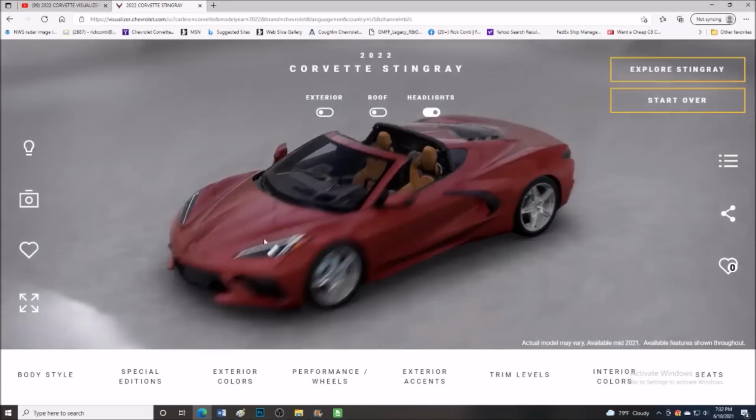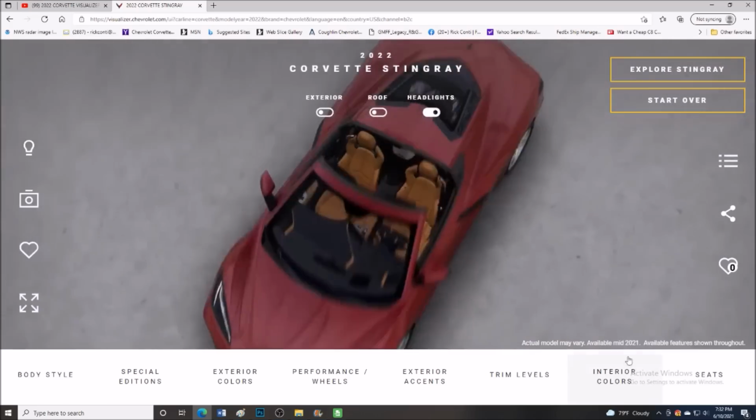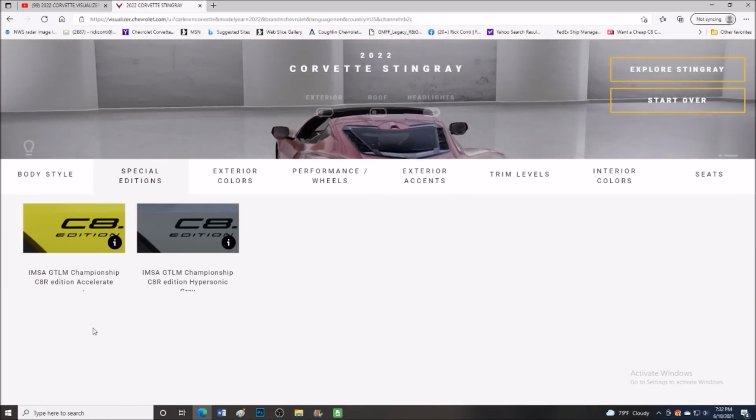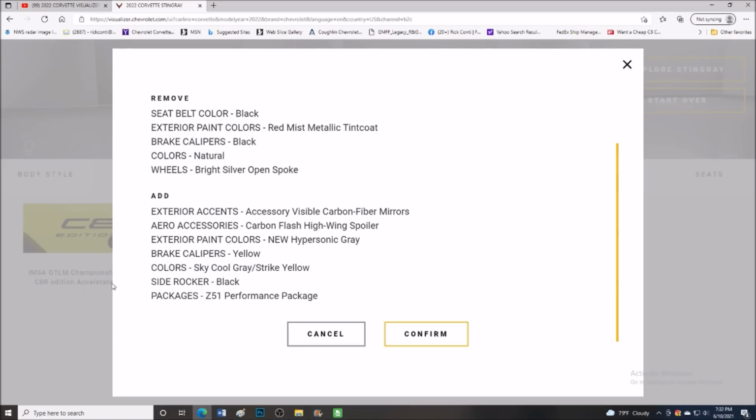It's pretty neat. Okay, so immediately, I like this part, that you can flip it around, you get a little dizzy, it's like, ooh, you go all over the place. Special editions are listed right here on the lower left, and I want to jump into this one here. And then immediately it says, because we're switching for what you saw on the screen, it's going to add these items down in here. Exterior accents, visible carbon fiber mirrors, but in the press release, it said carbon flash mirrors.